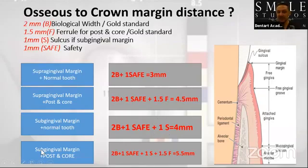While if you place your subgingival margin and you need a post and core, this is really big. You will need 2 millimeter biological width, 1 millimeter of safety, 1 millimeter of sulcus, and another 1.5 millimeter of Ferrell effect. So you need to understand that you need to have a Ferrell effect in case you have a post and core or you are making a buildup. And the amount of Ferrell is 1.5 to 2 millimeter in order to not have this restoration broken or fallen out. And this is a very important factor also.